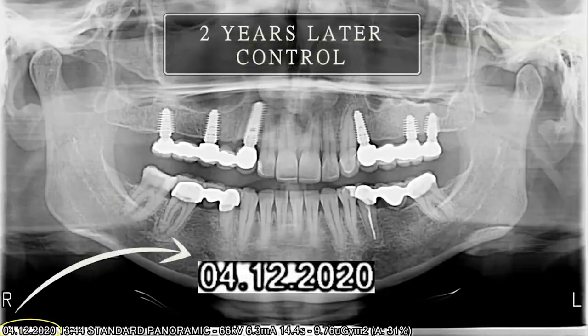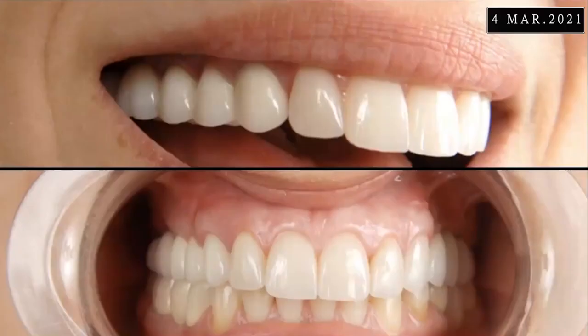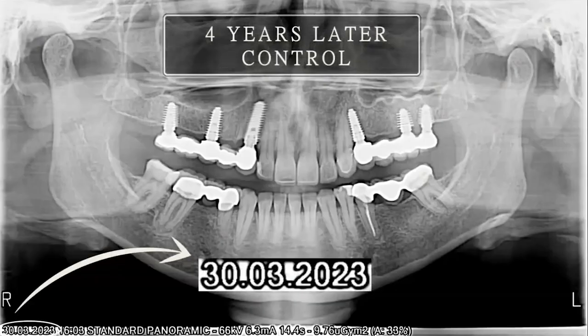So this is an X-ray taken after 2 years, where you can see, even because of the logic of the X-ray, part of the root membrane here, and also we can see the cortical sinus floor, that it goes very well. So 2 years after, in the pandemic, everything seems to be okay. The patient was very happy with the result. She has already forgotten that she had this kind of very complicated treatment.